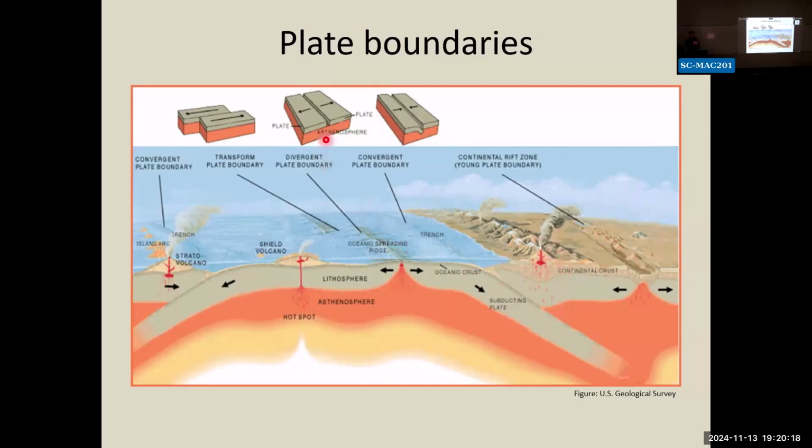Then you can also have plates moving apart. We call that a divergent boundary. And often when you get that, you have novel mantle-derived material upwelling. A lot of these divergent boundaries occur in the middle of the ocean, and we call them mid-ocean spreading ridges.